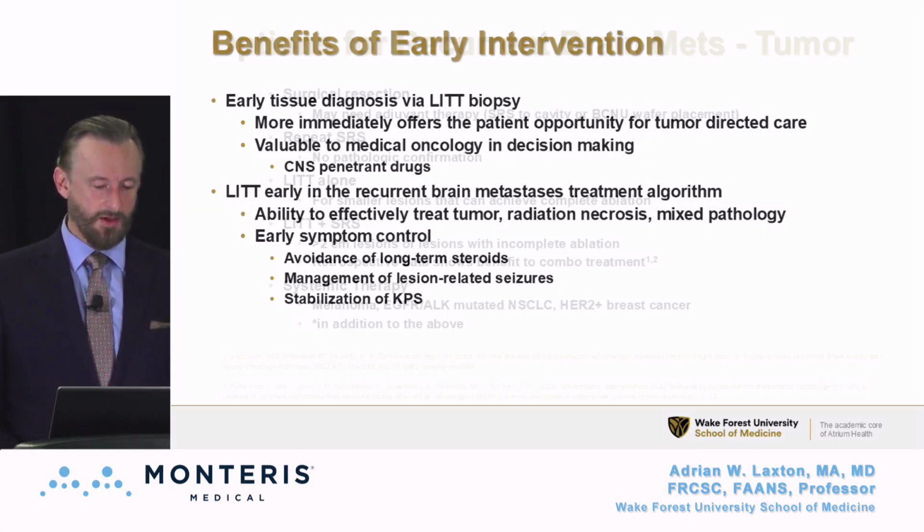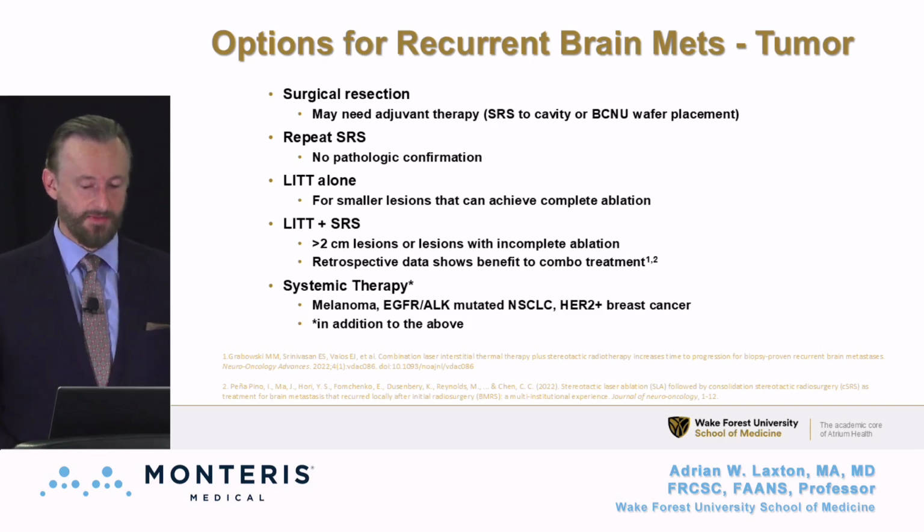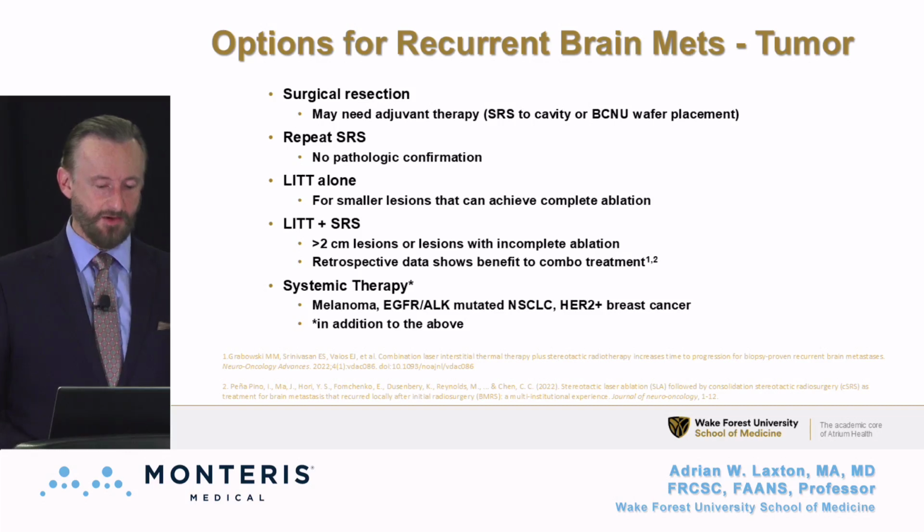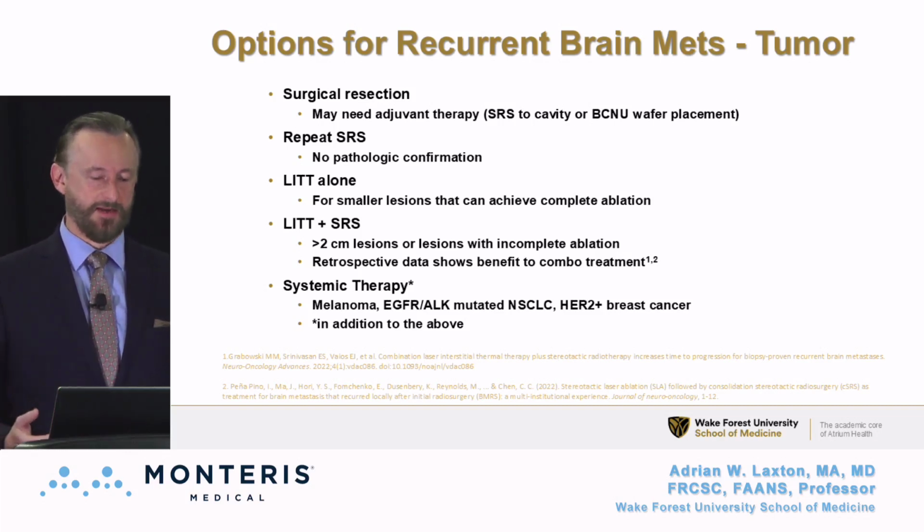And so we have a lot of options now. In the setting of radiographic progression in patients, and particularly those who have progressive disease, we still have resection, we have repeat SRS, we have LITT alone, and we have LITT plus SRS, and then depending on the pathology, various systemic therapy options. As this area has evolved, we're now trying to understand what is the best approach given all these options?